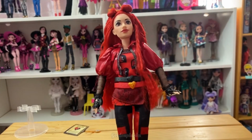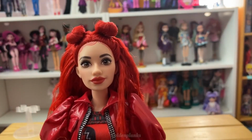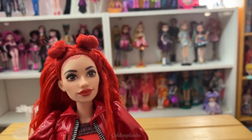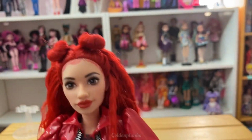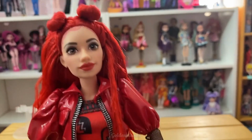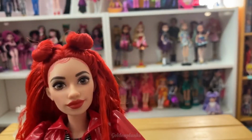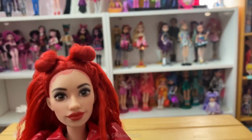So now let's talk about the buns. They're super cute, and honestly, they're just really cute. I'm not a hairstylist doll person. My mom does most of the hairstyling for my dolls. I barely do anything because I'm so bad with hair.